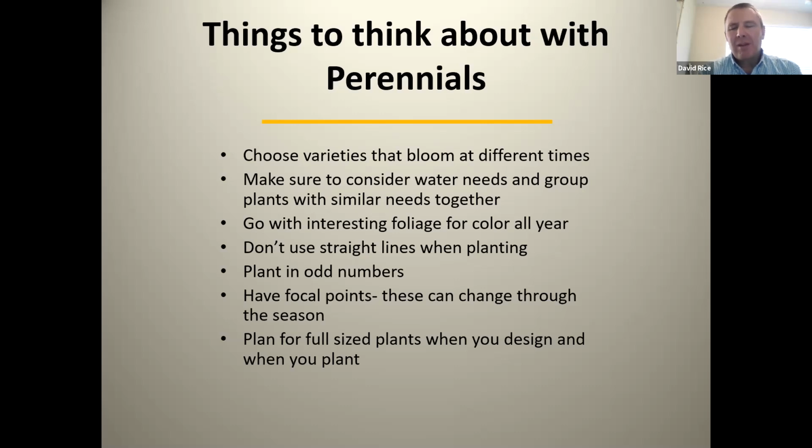Focal points. Now the focal point is simply where your eye is drawn. So if you have certain areas you kind of want to highlight in your yard, you're choosing plants that will draw the attention to those parts, specimen type plants, really unique trees or shrubs, and plants that'll really pop the color and kind of draw your eye to that focal place in the yard. Maybe it's by a little gazebo, a little archway, or whatever it is in your yard that you want the focal point to be. Plants can help draw the eye to that focal point.